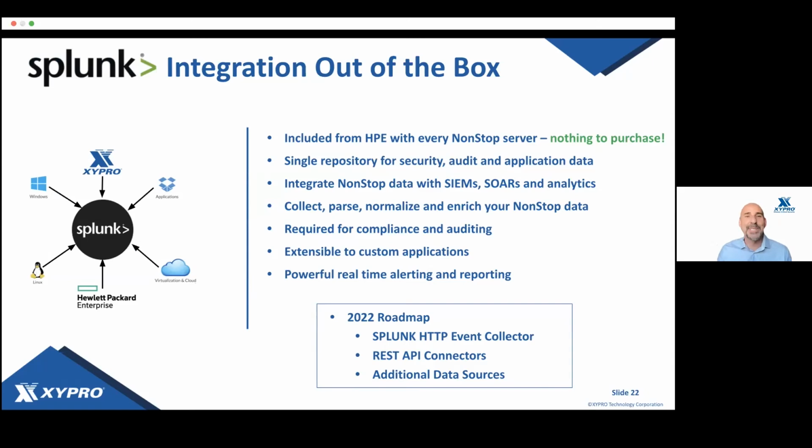Turn it on and please start using it because it's going to give you immense insight into what's happening on your system right away. If you need help with configuring, installing Merged Audit or integrating it with Splunk or ELK or any other platform, please reach out to us, reach out to HPE, and we'd be more than happy to help you get it set up.